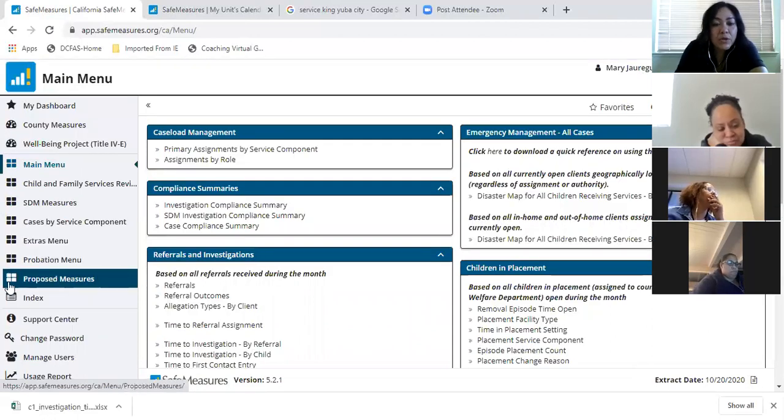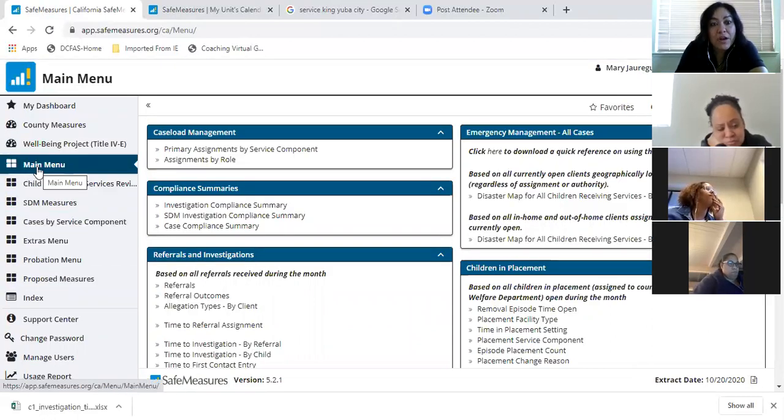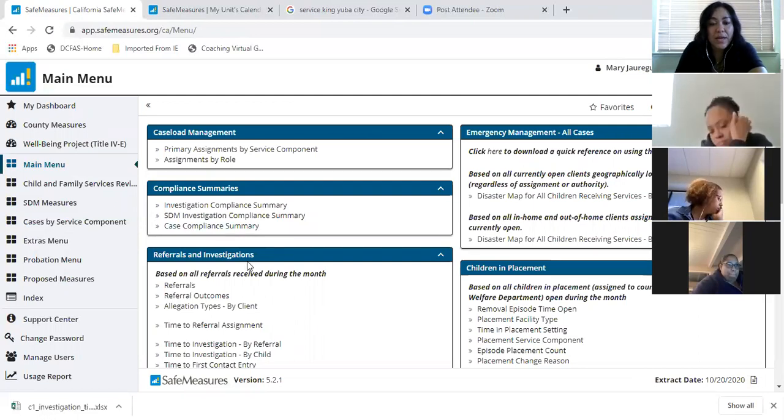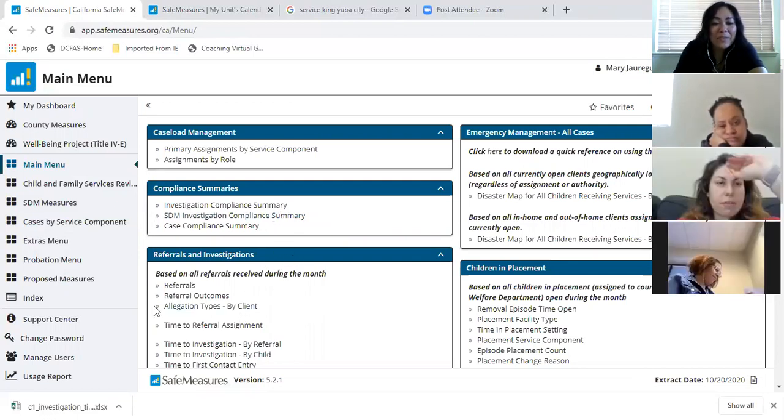So I obviously didn't go through all the tabs because we would be here for another hour if I did. I mostly went through the tabs where you're going to find the most commonly used reports that you use in ER. And we saved those reports. You all verified, except for Shelly, that you were successful. What's the name of the first report? The first report is time to investigation by referral, and that's in the main menu. Yeah, I think I missed that one. I didn't save it. Okay. Let me know if you need help with another one.